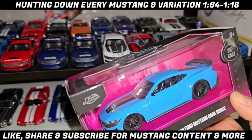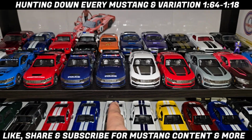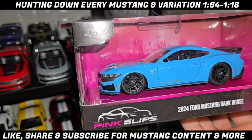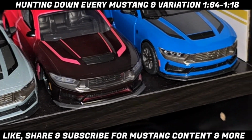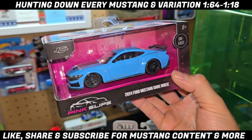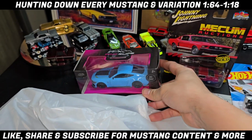I might swap out this one with the extra police car that I got right here from Adrian. And then we have another blue, but that's a little bit different shade. Especially this one's a lot lower in stance. When you compare, you can see the tires are pretty flush with the fender. But man, Jada really tucks those in there. I think these look awesome. Awesome little pullbacks. But yeah, that one will be opened and added to the display.